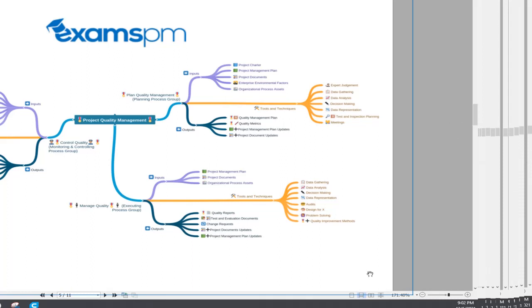And manage quality, output is quality report, test and evaluation document. Test and evaluation document, quality report. These are the two important things from manage quality. And control quality: quality control measurement, verified deliverables, then work performance information, verified deliverables. That means inside your organization there is a quality inspection team. They inspect and verify the deliverables.